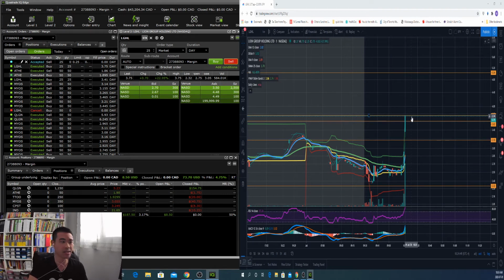So this halted here at 3.75. I want to see it open around above the $4 mark, right? Because once again, $4 will be a resistance. My cost basis on LG is 3.58. I want to see it open anything above 3.58. If it opens around 3.50, I'm going to market sell, because I don't want to lose money.